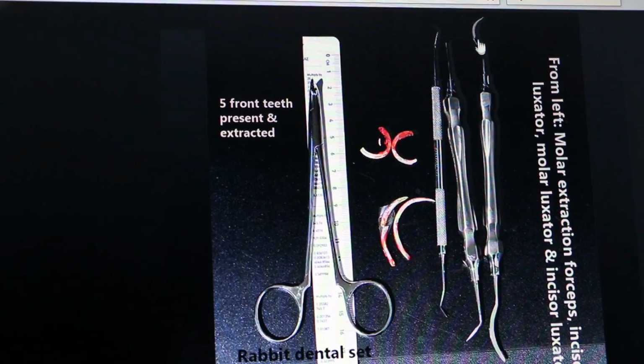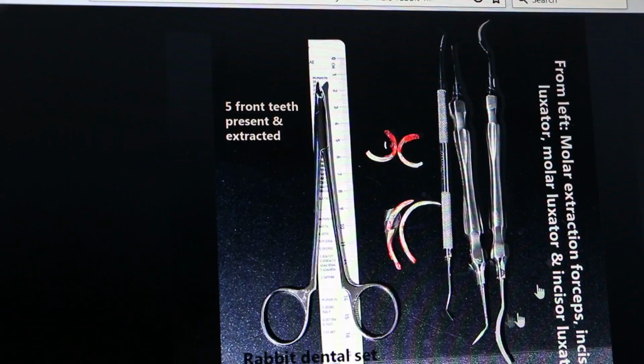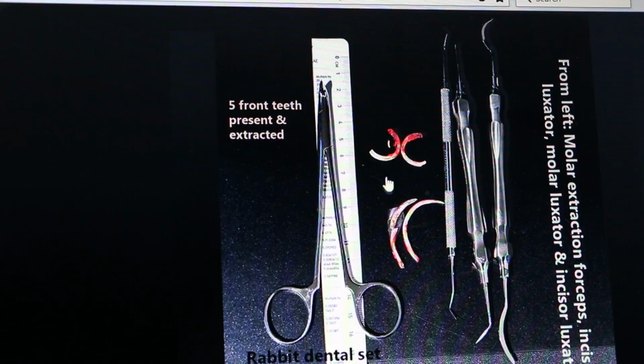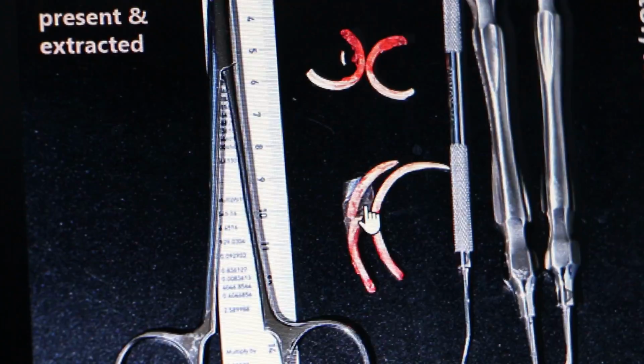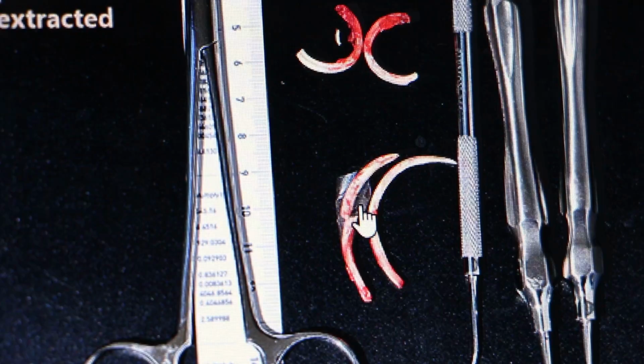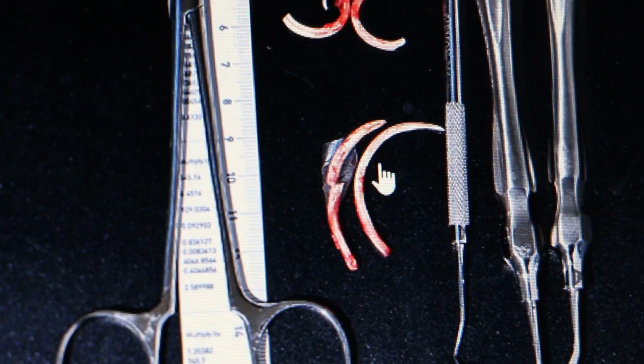Now you must know how to use it because, as you can see, they are more for following the curve of the tooth. So if you know how to use it, one will be on the upper and one will be on the lower tooth. Okay, now the teeth extracted in this rabbit, these are the rabbit teeth. Now you can see the lower one is quite long. And this one was fractured during extraction, but we managed to get the root out. Now you can see the root actually is about 1.5 centimeters long. Anything less than that, the teeth will regrow again.